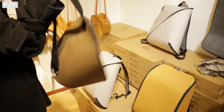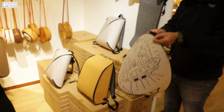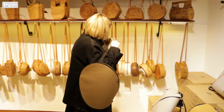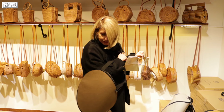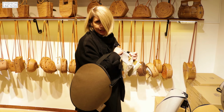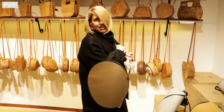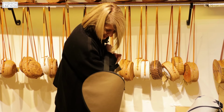No, actually, this is my type. I think I would wear it. Well, I will put the mask on. Whoever knows my style knows that I would probably wear this every day, because this is totally me.